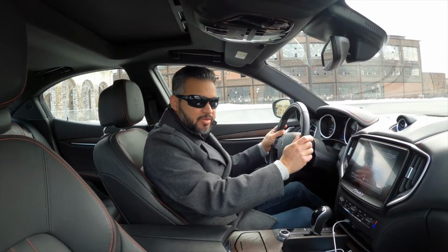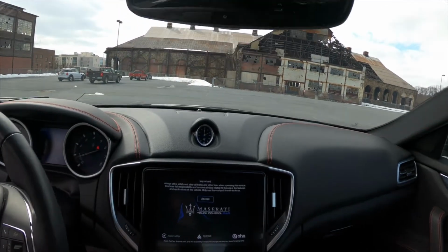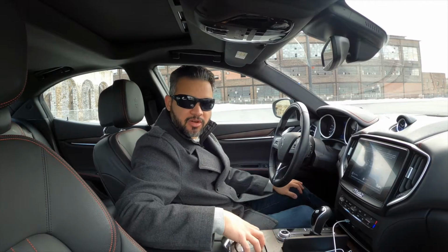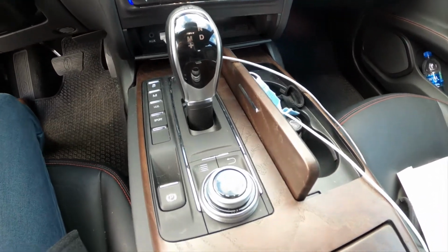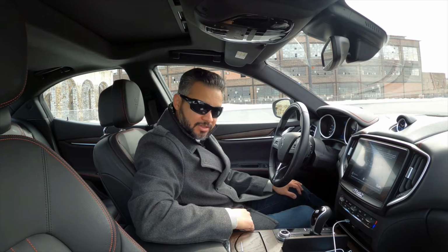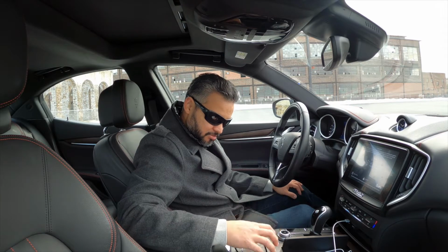Now in the interior, it is a very nice place to be. I'm gonna be honest, it's not the best materials in here, but they are quality materials, and some of them, like this plasticky center console here, made out to look like wood, actually looks like wood. I wouldn't be too disappointed if I got this. Obviously I would prefer the carbon fiber look, but this, very nice job.